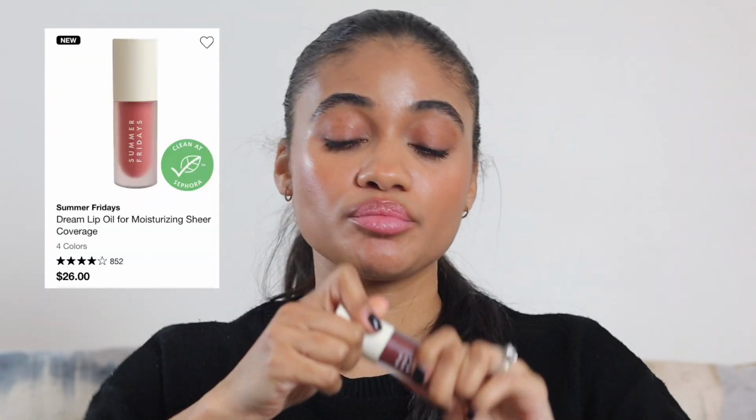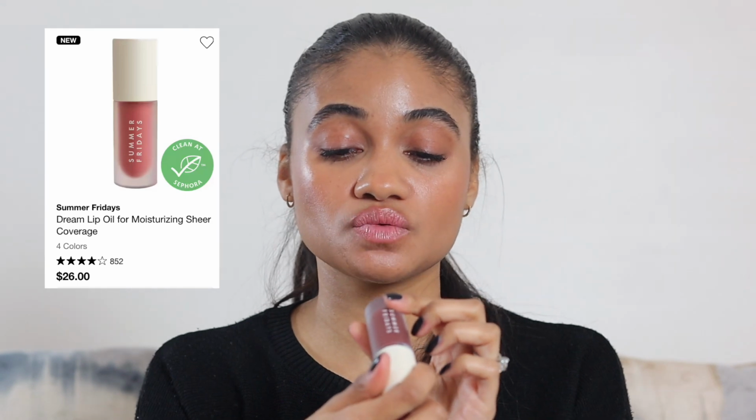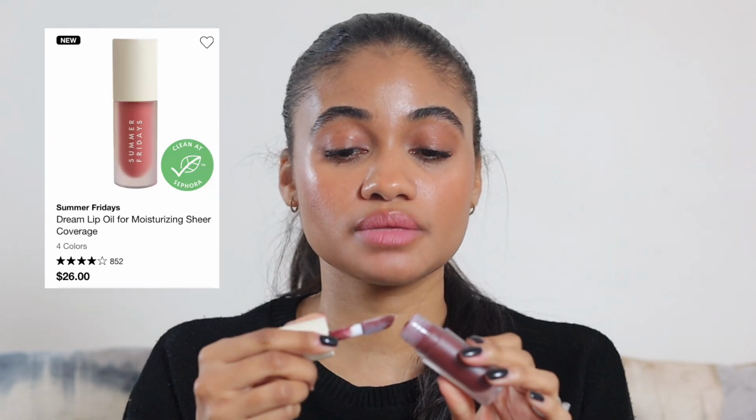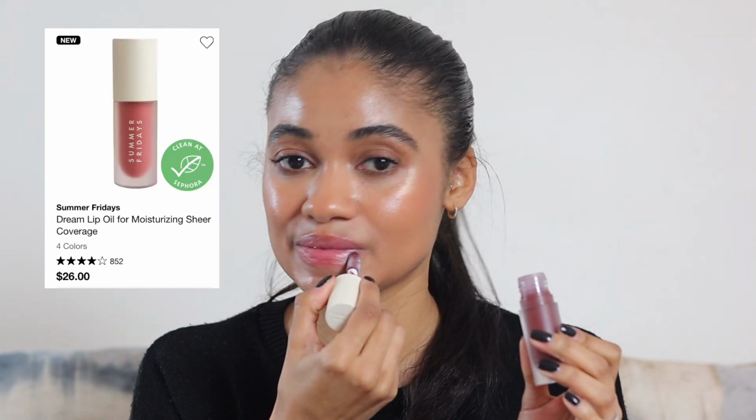Jude, which is a more warm tone brown, but it's gorgeous. I'm obsessed with these, and they keep my lips so hydrated, which I have been needing desperately. I've also been grabbing the Summer Fridays lip oil a ton. And what shade is this one? Rosewood Nights. Let me put some on because I need a little bit of balm right now. It is so good and so hydrating.